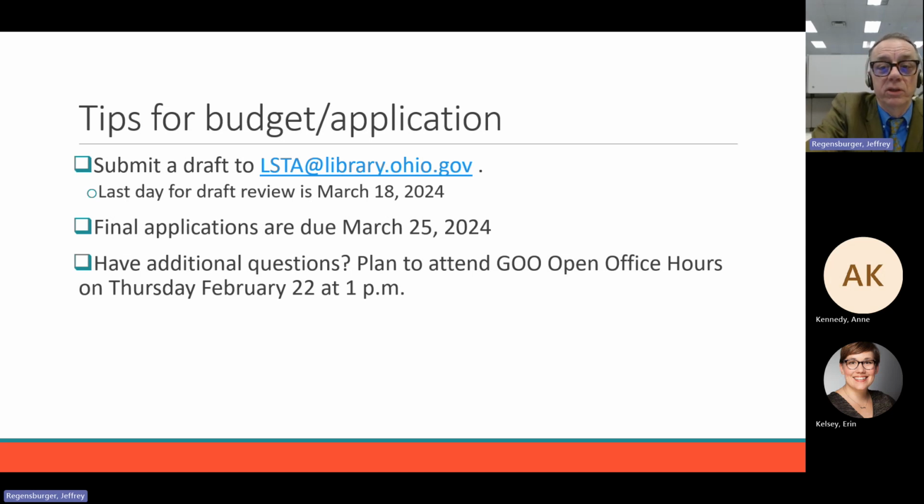And this is basically for us to ensure that the LSTA funds don't become relied upon for ongoing or operational expenditures. IMLS stipulates that their grant money is not for operational expenditures. So if your library sees a need for a dedicated technology trainer in your community and you see a consistent need and you've taken advantage of GOO for a number of years, that might be the time where it's worth considering whether you can devote library resources directly to that need.